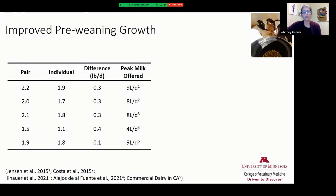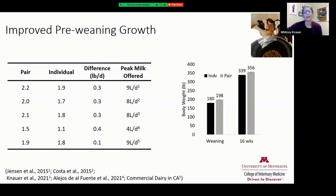The rest of these studies are all research studies on research herds or in university herds, but there is some real world data emerging that these calves do grow better. And the big reason we think that is starter intake, and we'll talk about that on the next slide. And the other thing to keep in mind that hasn't been teased out in the literature so much is, when we think about going beyond the pre-weaning period, what is the effect there?